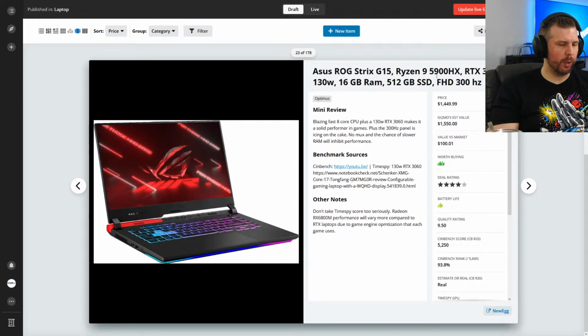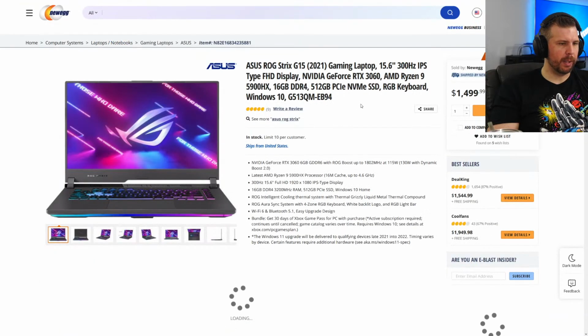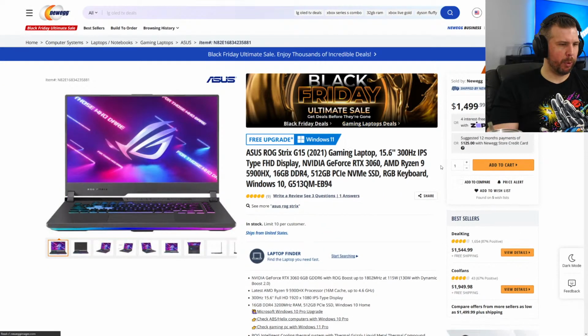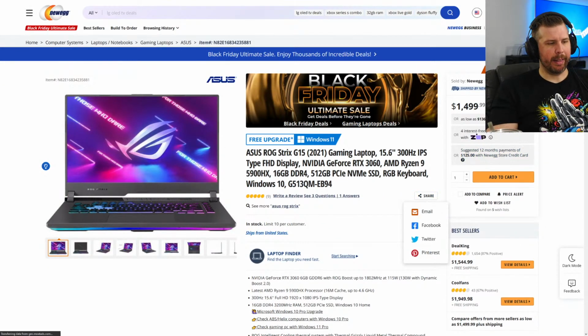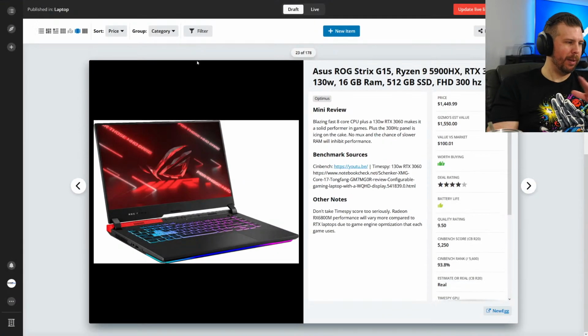Okay, so right here, I believe, we got a G15 Ryzen 9 5900HX, the RTX 3060, 130 watt, 16 gigs of RAM, 512 gig SSD, full HD 300 hertz. That's some powerhouse specs. Unfortunately, the 300 hertz is only going to really be applicable in a handful of games like Fortnite or something. It looks like it's already not on sale anymore, but $1499 is still a pretty good price. But this is the kind of deal that's not really going to sell out, so I wouldn't say you're in any hurry to buy this because it's not really a deal. It's still a decent value, but it's not on sale anymore, so we need to remove it from the sale list.